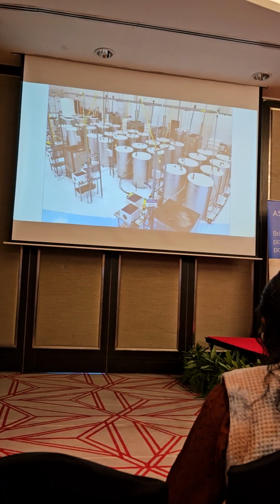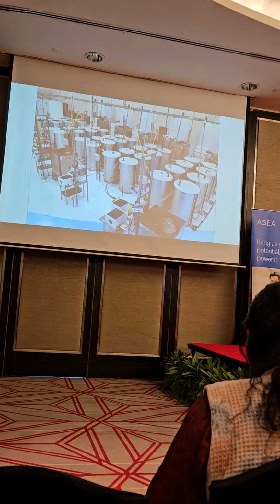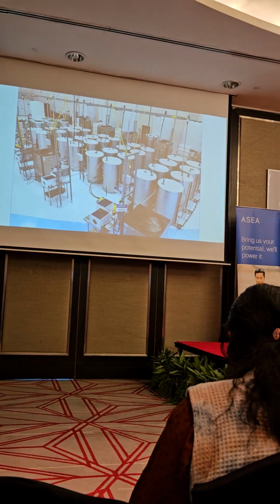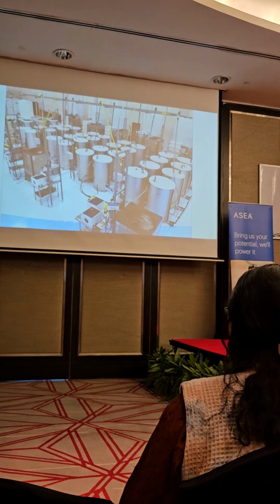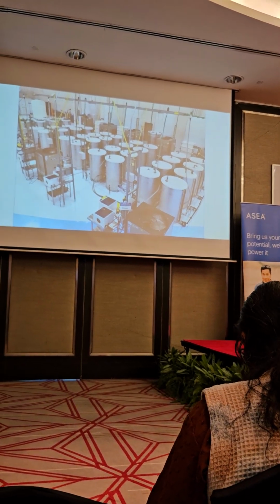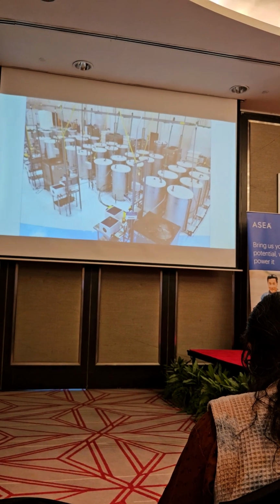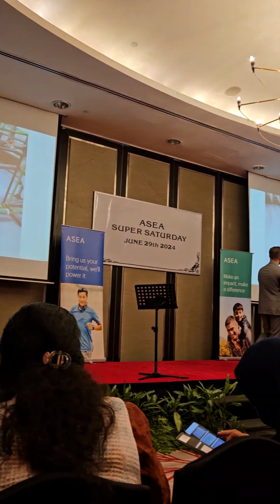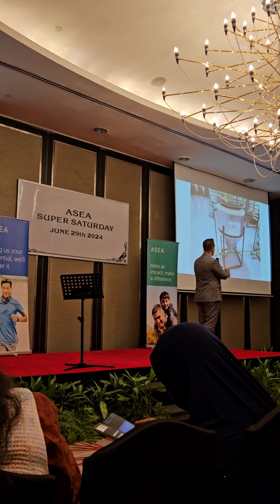Here's an image of the manufacturing process in 2017. You can see the 32 tanks there. All of those tanks would make the signaling molecules, and then we'd have to combine them all together to make one big batch of Asea for about 15,000 bottles. Today, we can make that same batch in this one little tank here.